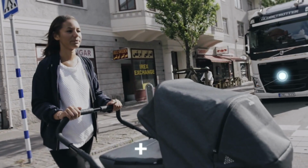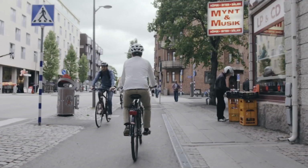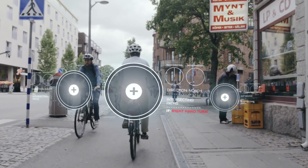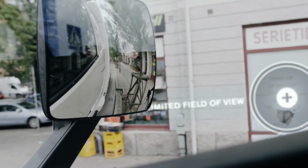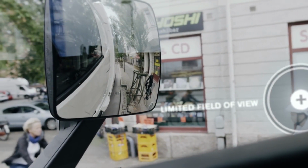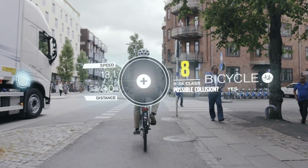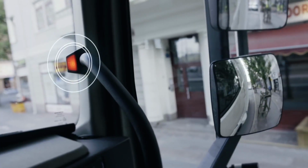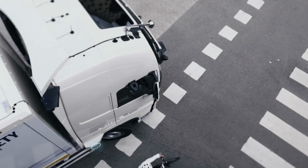It also makes it possible to predict up to 5 seconds ahead what surrounding objects like people, cyclists and other vehicles will do, even when moving. In a turn, a truck driver's field of view can be limited on the passenger side of the vehicle. But here, the system detects the approaching cyclist and warns the driver. If the driver doesn't stop, the truck brakes for him.